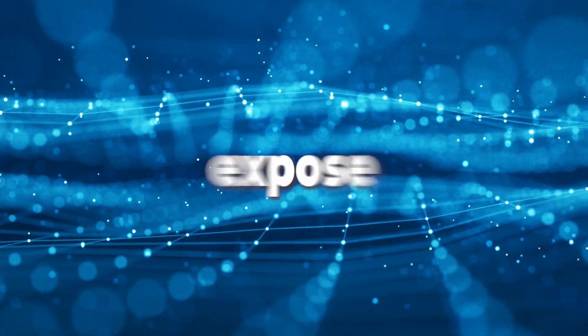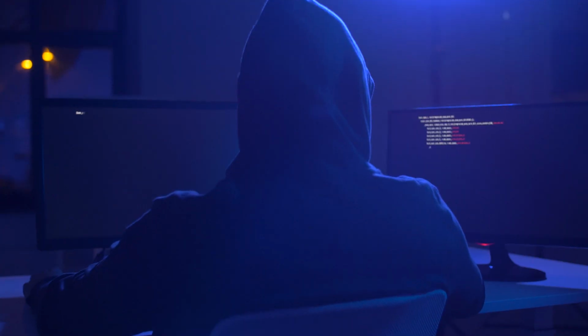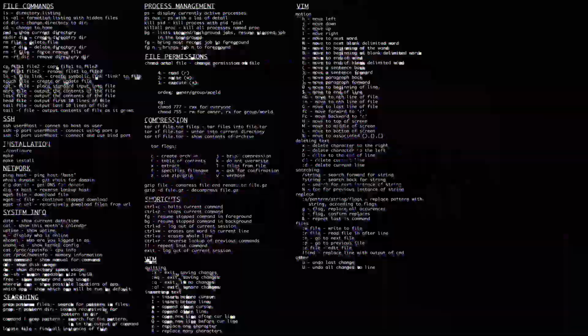Now, once these criminals have the information they need, they can use it to steal money from you, commit fraud under your name. They may even threaten to expose sensitive data about you unless you do what they say. In some cases, they will even try to install malware on your system in order to gain further access to your data.